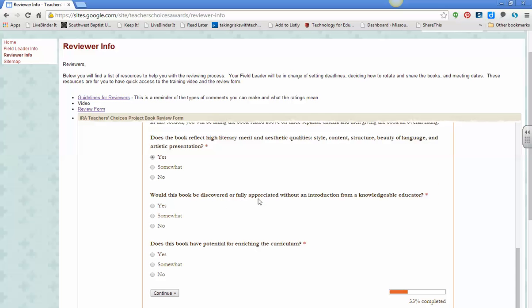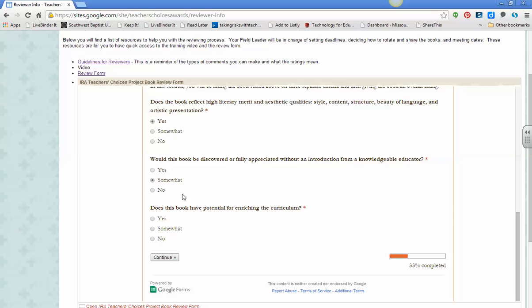Would this book be discovered or fully appreciated without an introduction from a knowledgeable educator? I'm going to say, you know, maybe. The pictures are really fun. Some of them are cartoonish. They might grab students' attention. So I'll say somewhat. And does this book have potential for enriching the curriculum? Absolutely, because obviously it has potential for social studies.